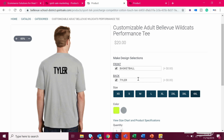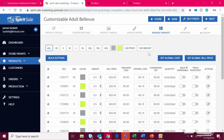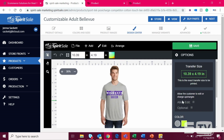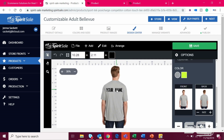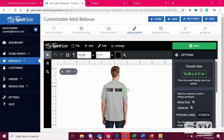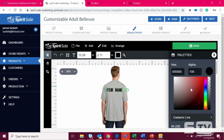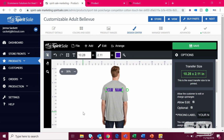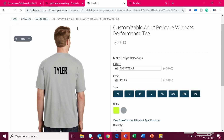If I want to colorize that text, I have the ability to do that as well. Instead of just keeping it a black font, we want it to match the front. I'll go back to this and change that color from being black to one of the colors I'm already using. So it'll show me what colors are in use in this designer. So we're gonna go with the purple color, and then I'll save that and it'll change. So anytime you save anything in here, it's automatically going to update that for the customer's view.